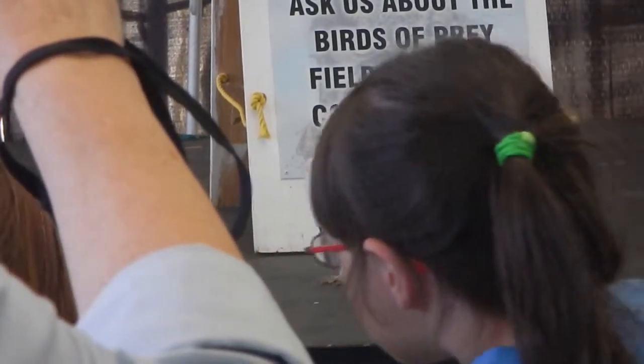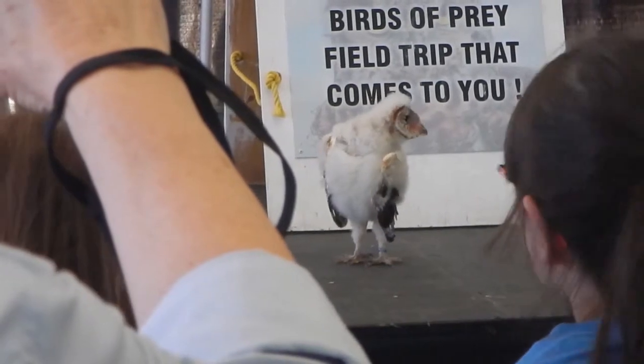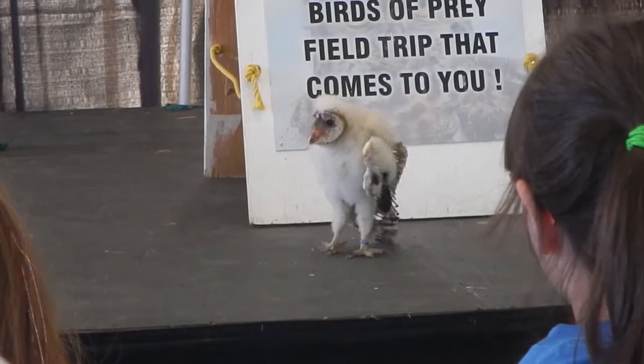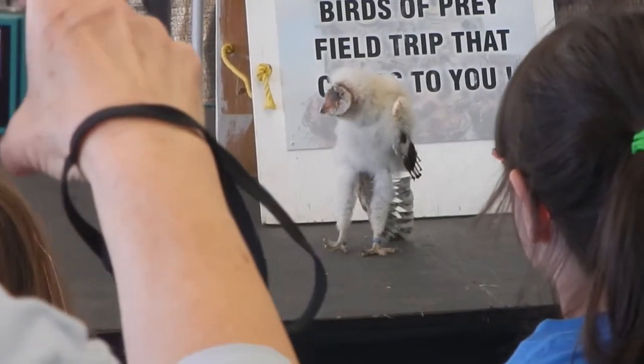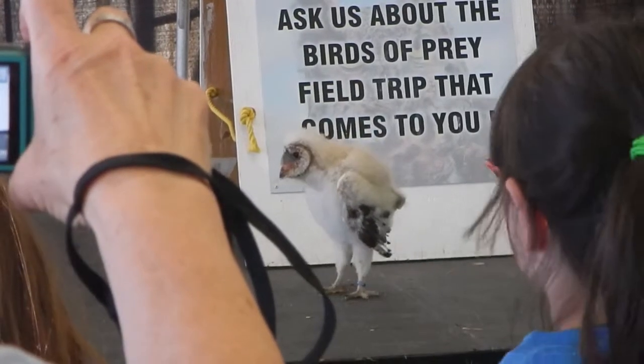Another reason it's moving its head around, it has to judge distance. Remember, he can't go like this. His eyeballs are fixed in their sockets, so he's got that amazing sense of hearing, but he's got to judge distance, how far away things are, and depth perception, and also sound.